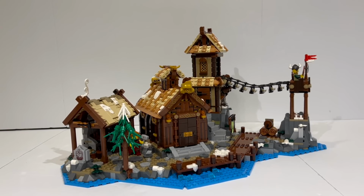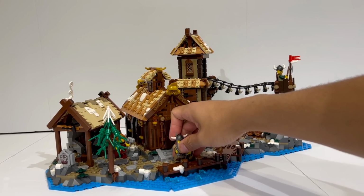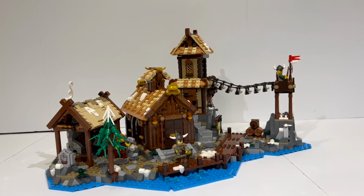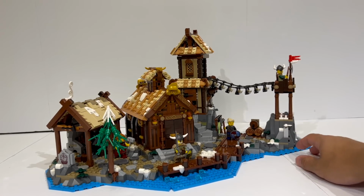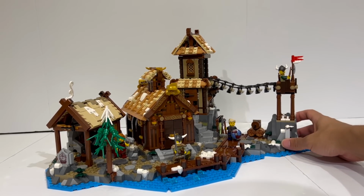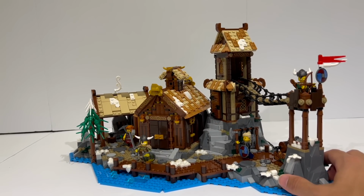The only thing is that for $130, I guess it is fair if you look at it from a price per part standpoint, if you look at it in terms of the value for what you get in front of you. I don't know if I'm feeling 130 specifically, and maybe that's just how I feel in the moment. My feelings on this might change, but I definitely do feel like this is a really solid build.